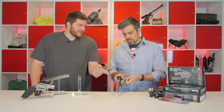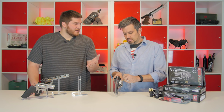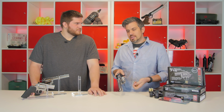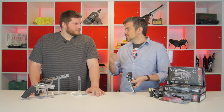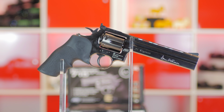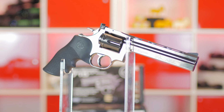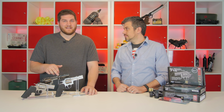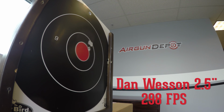And the difference between the BB and the pellet version is the rifling in the barrel, right? Yeah, so the pellet version will have a rifled barrel. It helps the accuracy. Though, let's be honest, you're not going to be shooting these much more than 10 yards tops. And accuracy-wise, not a lot of difference across the board. We did accuracy testing on all three of these. So the snub, the 4-inch, and the 6-inch are getting about a 1.5 inch group at 10 yards. So no difference there.